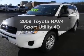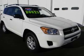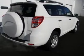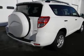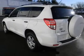Introducing the 2009 Toyota RAV4. If you're looking for an automobile with great attributes, look no further. With a reliable engine that responds smoothly to its automatic transmission, premium wheels lend a distinctive appearance. You will appreciate the safety feature of anti-lock brakes.